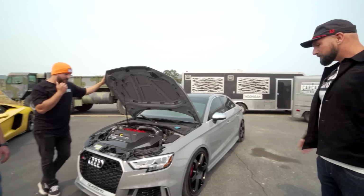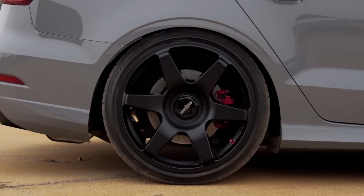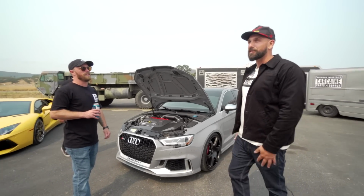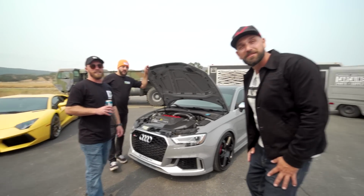Other than that, we put a set of Rotiform SIX wheels, Hawk brake pads, and that's it. I mean, it's a really simple car, but it's super fun. It's a great daily driver. Fast. And it rips. It is fast.